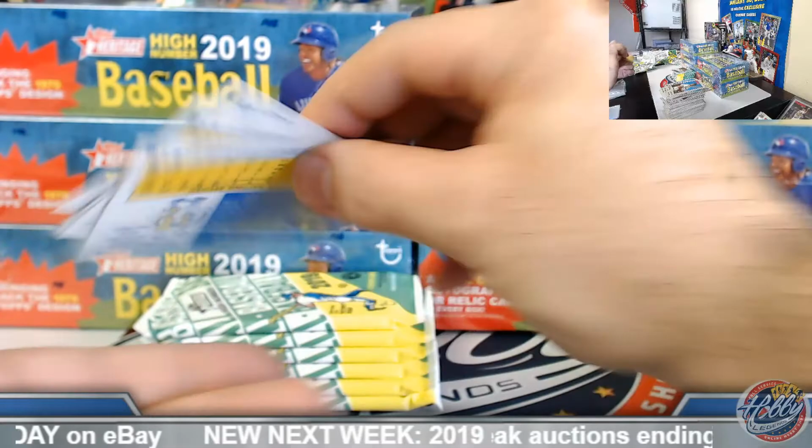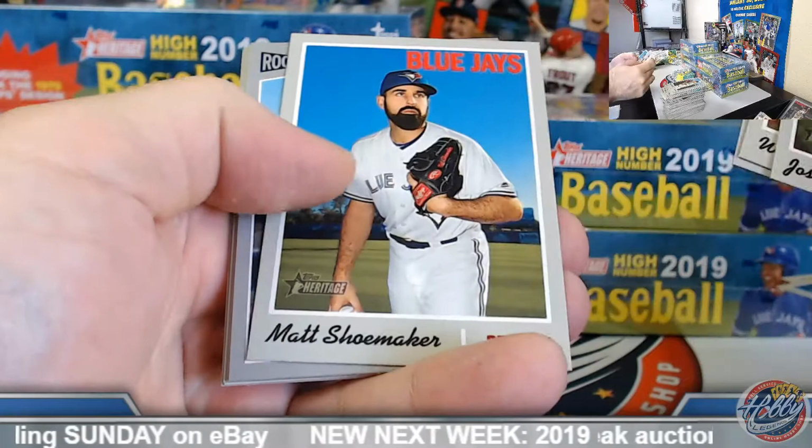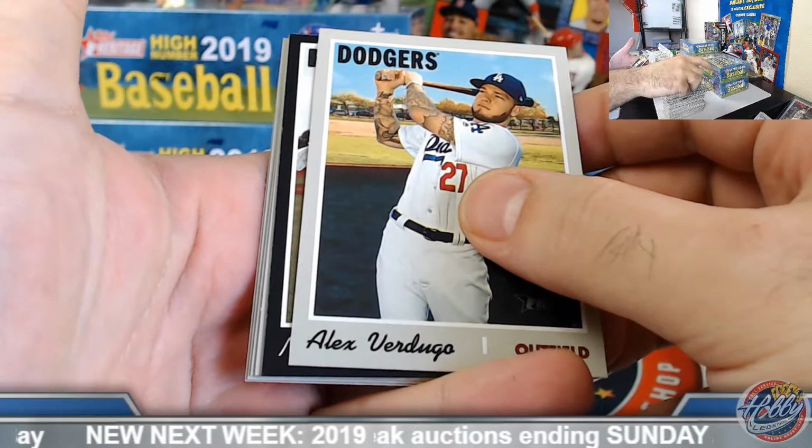All right, so got an auto. Got a nice little chrome. Got the action image Paddock. See if we can squeeze something else out in this one. Tatis, rookie performer. Black border to 50. All right, a little action in this first box. All right, not bad. Nice little rookie parallel.